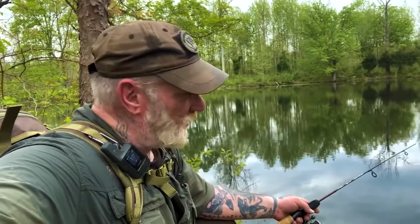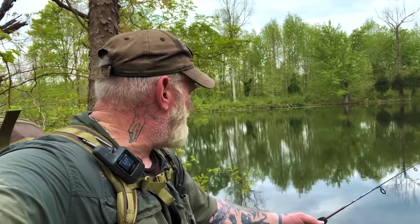Well, caught a couple. Ain't nothing big for sure. 4 inches, but edible food, but just fun to catch in general after a long hike. So we're gonna hike all the way around this lake. Try to catch a couple more fish, maybe show you a picture of 1 or 2 of them here as we go, and then get to hiking back.